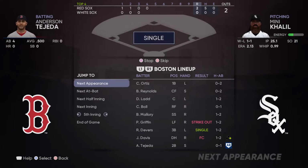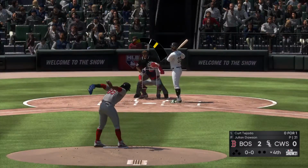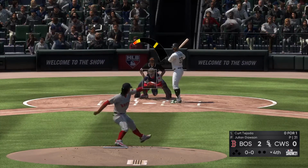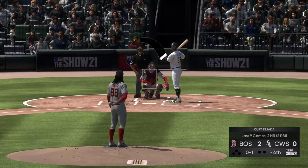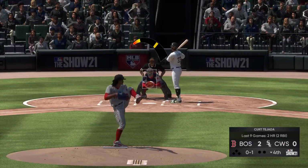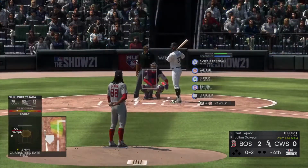Leading off the inning, it'll be Cash Milton. Shocked by their right aggressive nature at the plate today, but they've got to change their MO if they're going to compete in this one.